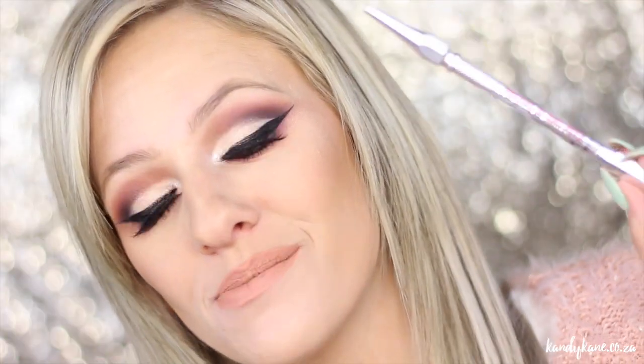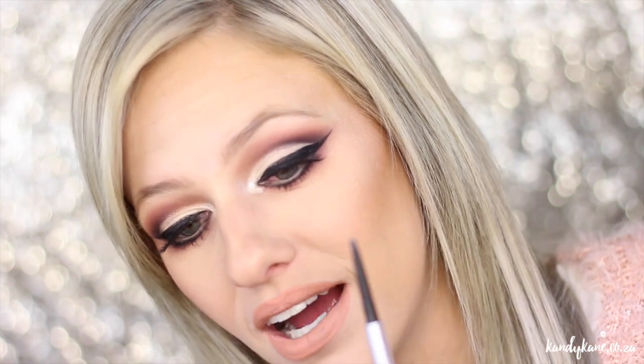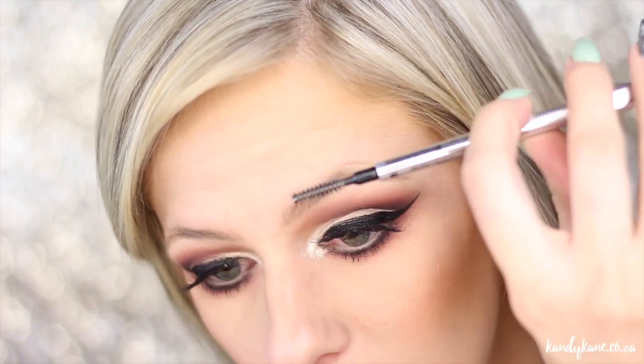Next up I'm going to use Precisely My Brow pencil. What's nice about this is that it actually has a little bit of a spoolie at the back, so it really makes it handy because it's all together, and I always end up losing my spoolies when trying to comb my brow hairs. So that is really cool. And then you've got a very sharp pencil in front, and we can start by filling in our brows with little fine hairy strokes.